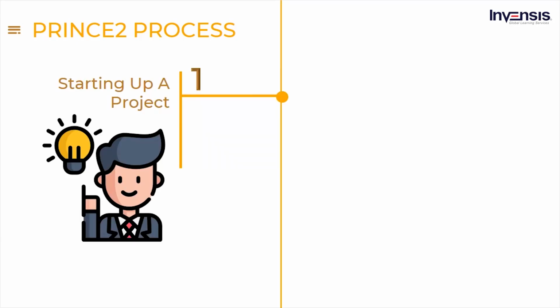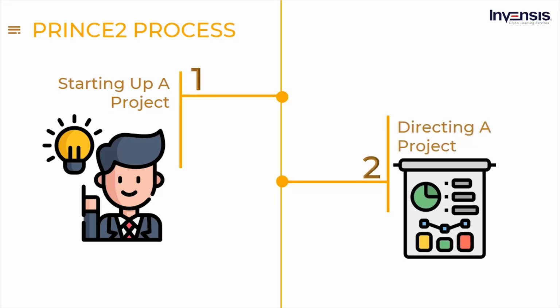Starting up a project. Before the project begins, this is the very first procedure of the project, also known as the pre-project process. The project's goals are defined, and a project management team is formed. The responsibilities involved in creating the project brief and stage plan for the initiation stage are: Project Manager, Executive, Directing a project, which authorizes project stages and administers the project from start to finish by exception. Responsibilities: Board of Directors for the project.